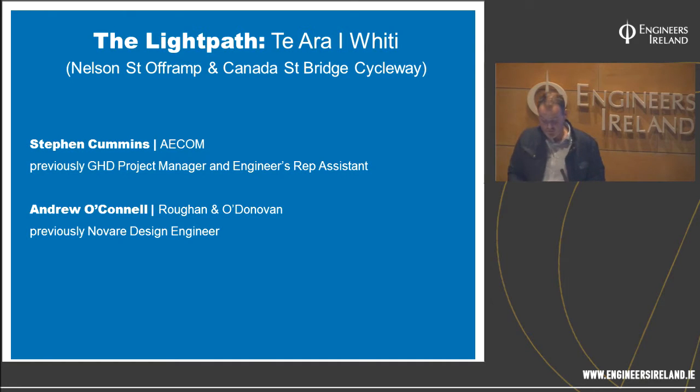So as the Roads and Transportation Society, we're delighted to host Stephen Cummins and Andrew O'Connell from ACOM and ROD respectively, who are going to deliver a presentation on the Nelson Street Cycleway and the Canada Street Bridge project in Auckland, New Zealand. This project transformed a redundant motorway off-ramp in the busiest section of New Zealand's highway network, with over 100,000 vehicles per direction, into a colourful and interactive 1 kilometre cycleway. The off-ramp was transformed using magenta surfacing, plexiglass screening, 290 interactive LED columns, distinctive Maori artwork, together with a 160 metre long complex triangular shaped curved steel bridge. I suppose this project demonstrates how existing infrastructure can be reinvented to provide a best fit purpose and attractive public transport link.